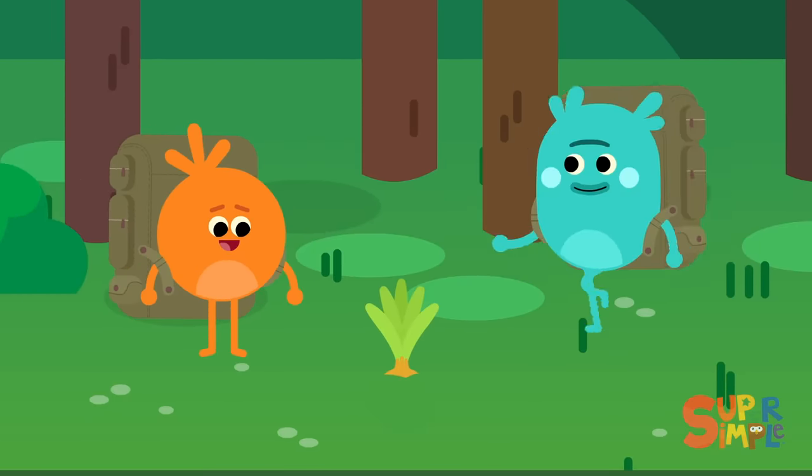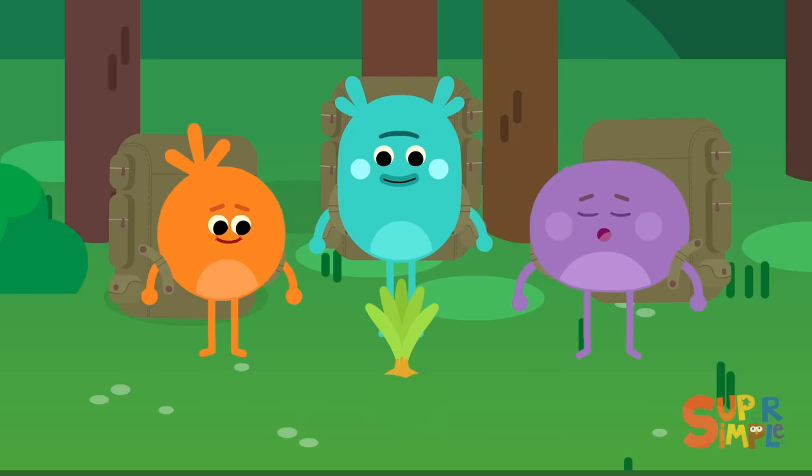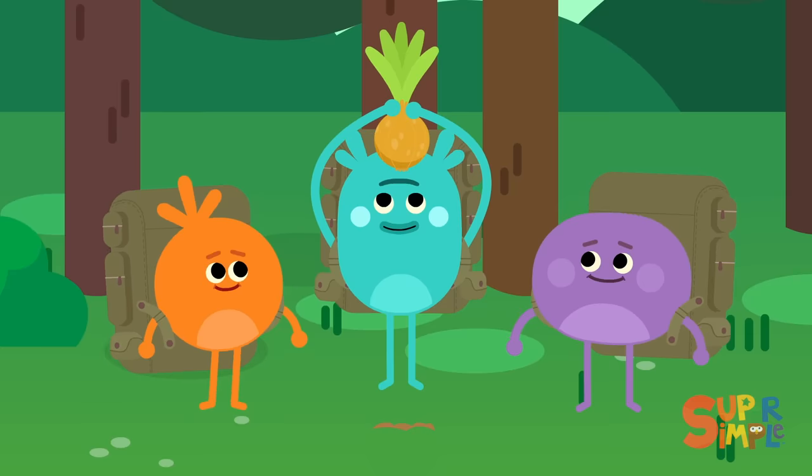Look at those leaves! Could they belong to a weepy onion? They do! One!